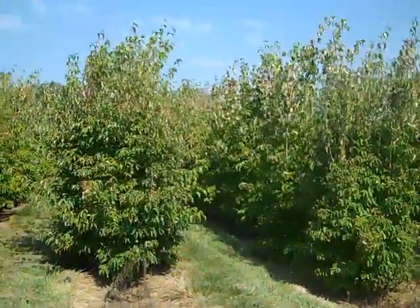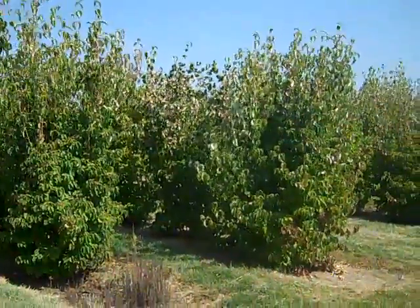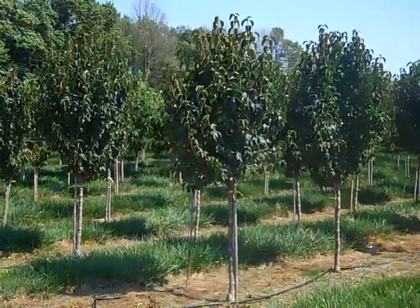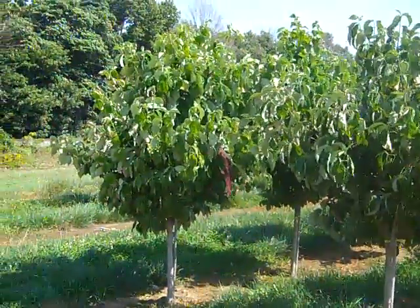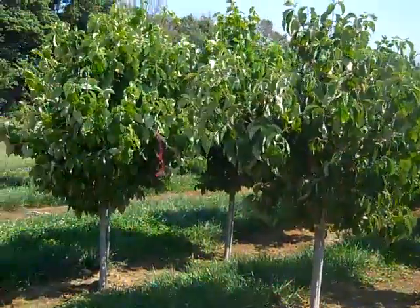And we're going to come across this field. Wind's picking up a little bit, but I think you can still see these gorgeous 7 and 8 foot Cornus kousa. Look how nice and full they are. Here we have some gorgeous 1.5 inch, 1¾ inch, and this is Cornus mas Golden Glory. The sun's starting to play a little trick on us here, but I think you can still see these beautiful Cornus Cloud Nines. These are 1¾ inch, 2 inch, and beautifully headed trees.